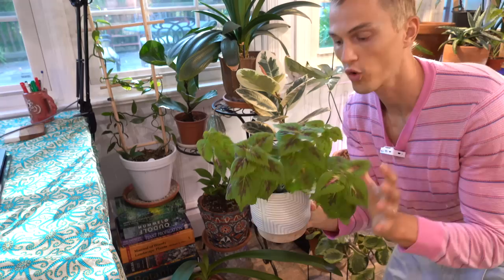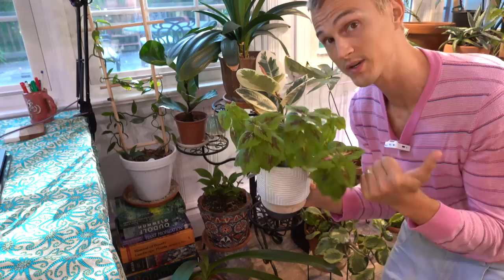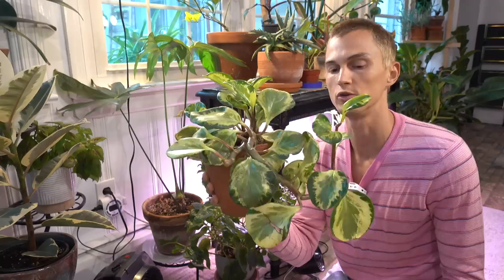So here I have another coleus. This is coleus Fifth Avenue. In a second, I'll show you guys the same exact plant that's been getting more sunlight. Huge difference. A super forgiving plant, which I neglect nonstop, would be this Peperomia obtusifolia.